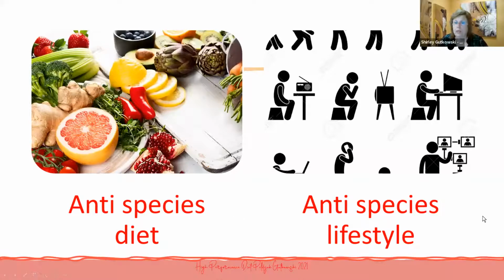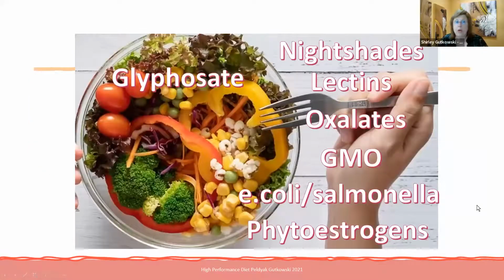I can't lose this weight. Nothing I do seems to matter. I have an anti-species lifestyle where I don't move most of the day. This is problematic. We need to be doing better. We're telling people to eat a plant-based diet when every food is full of glyphosate.